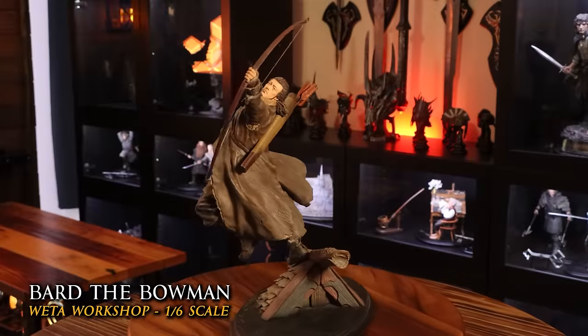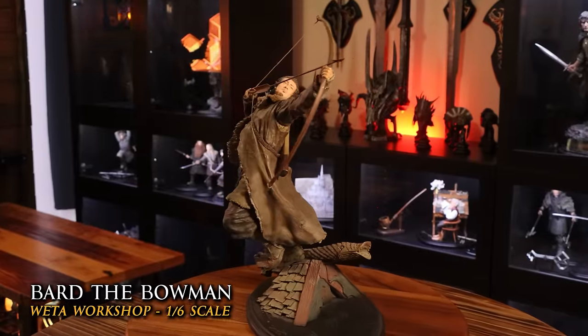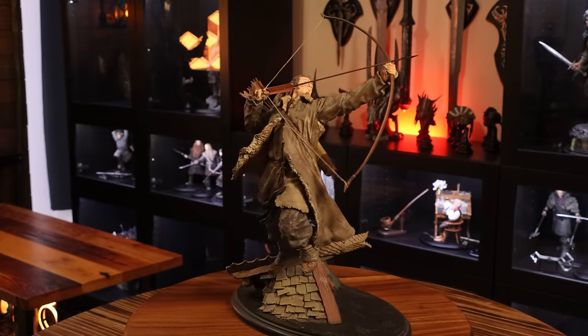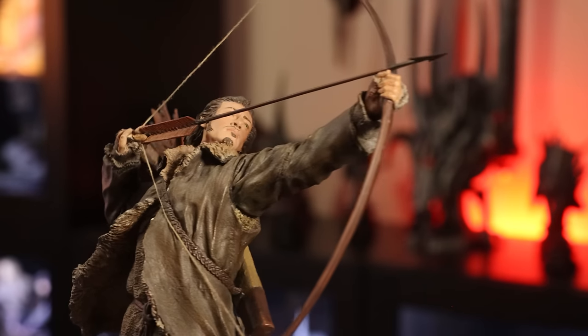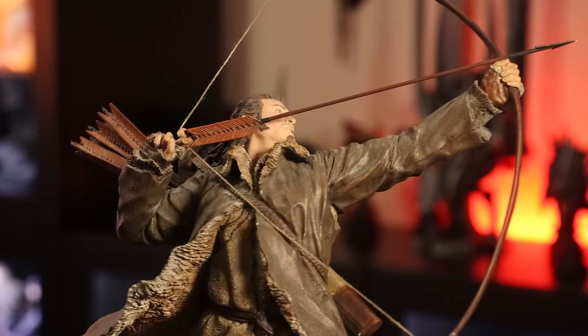And the last 1/6 scale statue of my collection, the Weta Workshop Bard the Bowman, one of the first 1/6 scale statues I ever bought. Another great dynamic pose, I just wish the arrow wasn't so easy to lose.